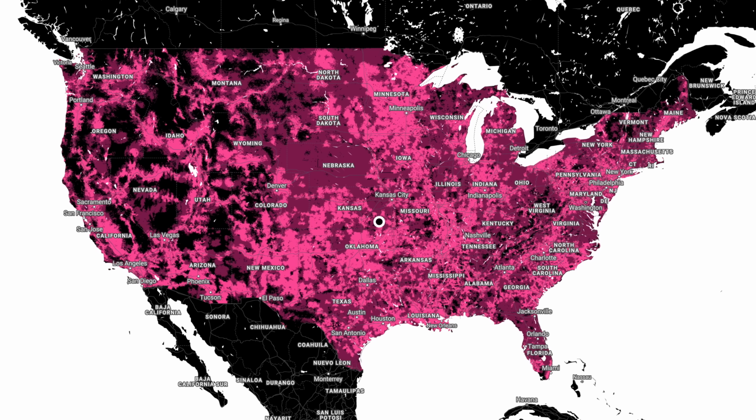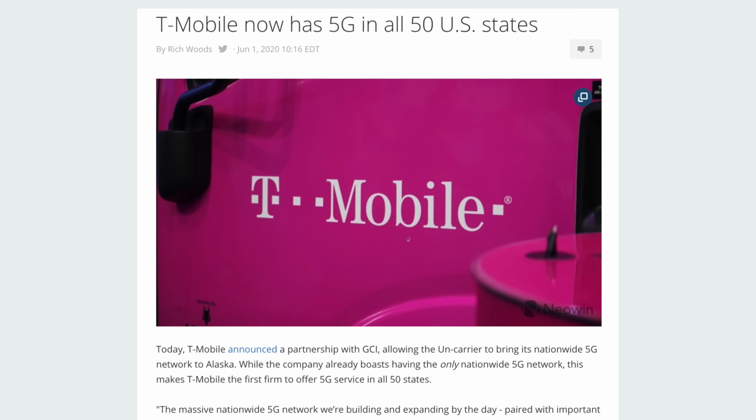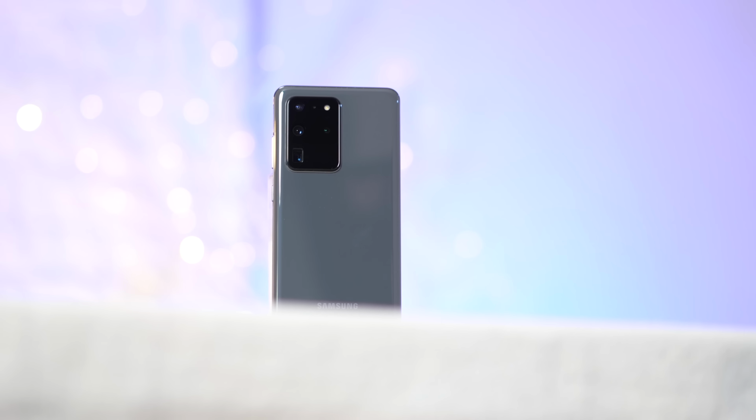Now, sub-6 5G on the other hand has a lot more in common with 4G than it does with mmWave 5G. For example, T-Mobile was able to upgrade their cell towers to sub-6 relatively quickly and easily all across the US since it uses a much longer wavelength. mmWave 5G requires a lot more work and a fiber optic internet connection, which is why it's taking so long to implement it. So even though the Galaxy S20 Ultra supports both sub-6 and mmWave, I only have access to T-Mobile's sub-6 here in Spokane, so here was my experience with it.